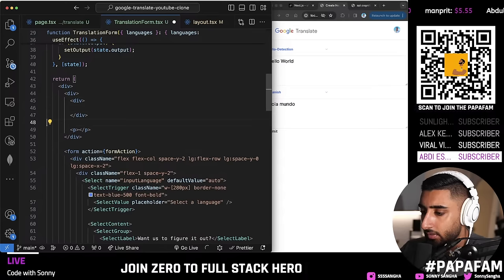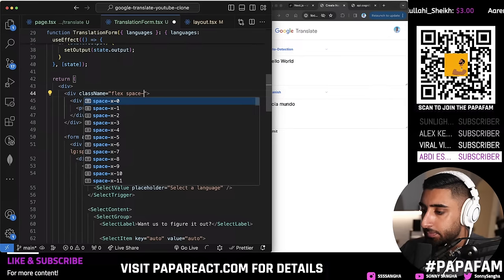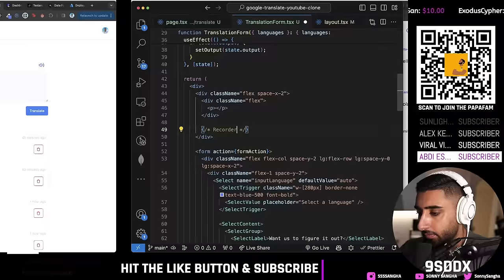On this, I want this to be a flex container. I want this one inside to be a flex container as well. This will have space between the x-axis of two, sorry. And how many children does this have in that? It has one. Okay, that's right, because then down here, I will have the recorder, the recorder being this recorder button here, the speak button.